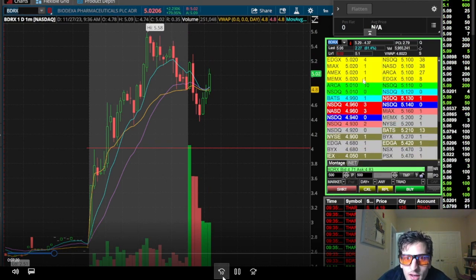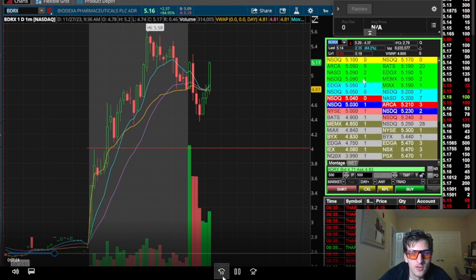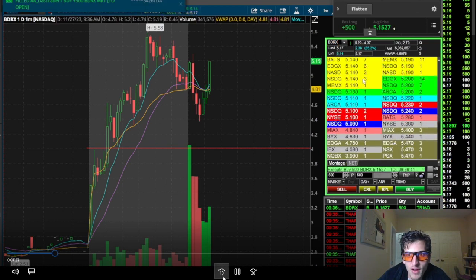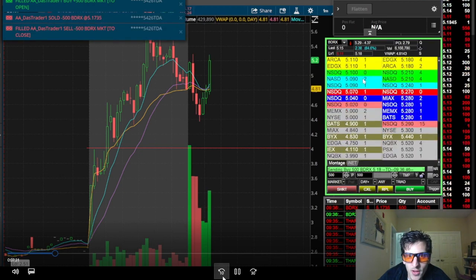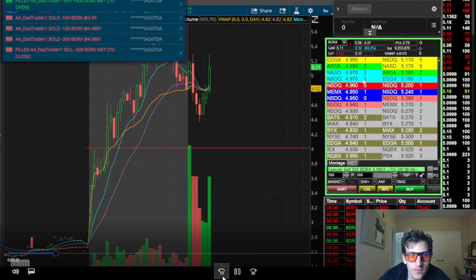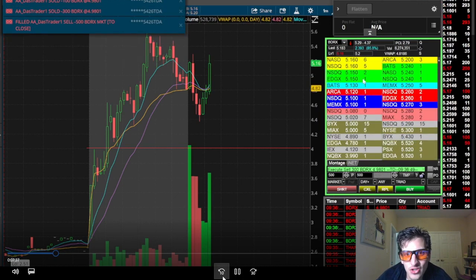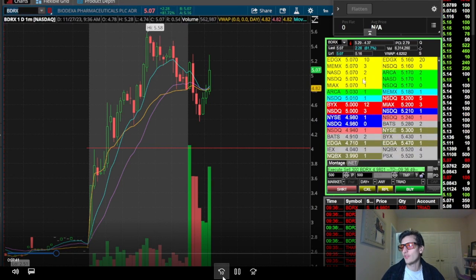Let's take a look at this again. Back it up. Reel it back. So we got 500 shares, 515, out at 517. I'm going for the red to green here at 513. It pulls back super hard down. Just lost 15 cents a share.